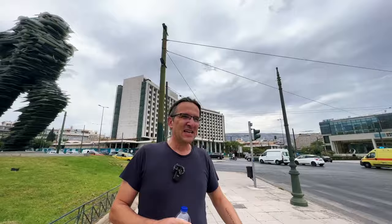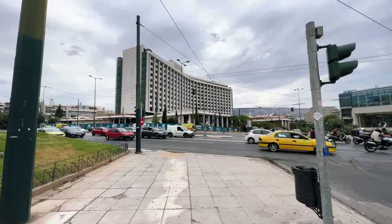It was built by this gentleman, you might be able to see him over there in that photo. His name was Emmanuel Vourekas.